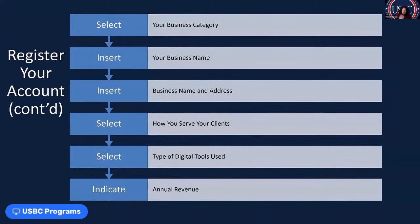Then it'll ask you, how do you serve your clients? And so that typically is, do you serve them in a brick and mortar store, in a regular store that people can walk into? Or do you serve them strictly online? Or do you do a combination of both? You just have to select that. So it's really just three choices there.